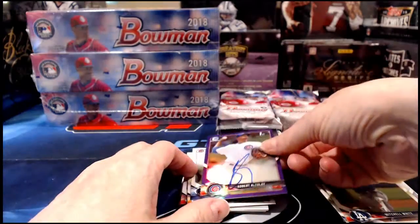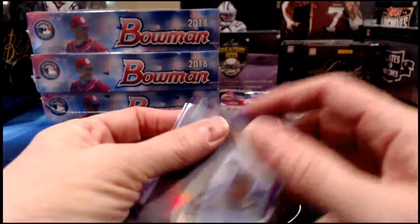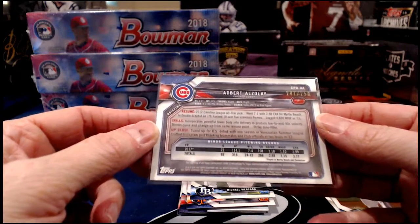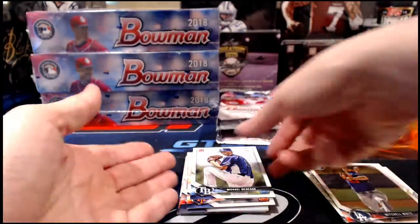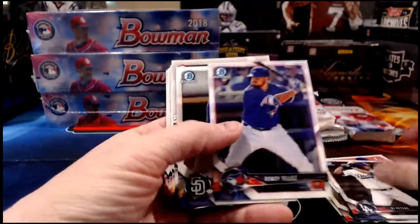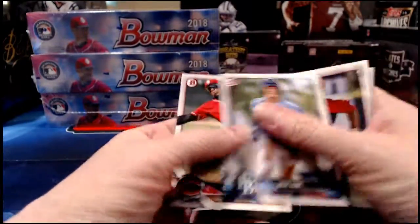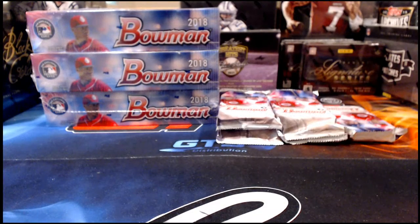Here's our second autograph. It's for the Cubbies, and it is a chrome purple parallel, numbered to 250, for Alzolay. So right now we're sitting with the Cubs and the Mets with our first two hits out of this box. One hit still hiding in here, still yet to find.